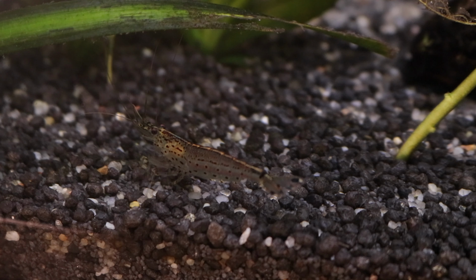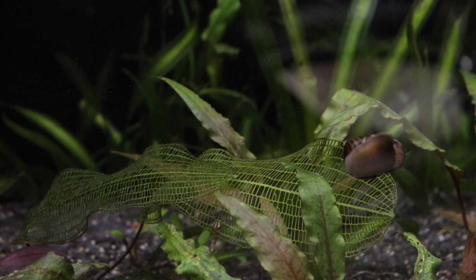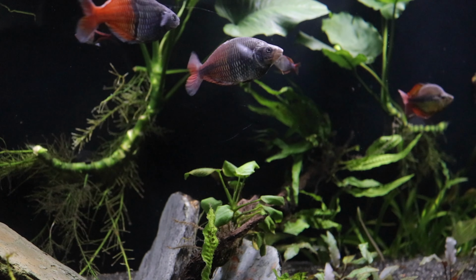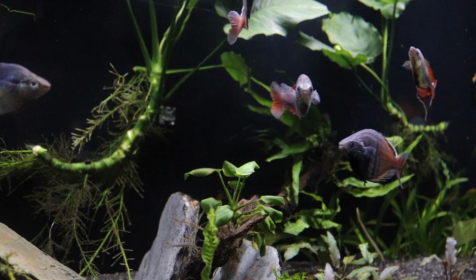Here's one of the Amano shrimps here. Now I've got about 10 of these in my tank, and I've also got some of these zebra snails here as well. And the lace plants you can see there in the background. Here's a marble hatchet fish. These live near the top of the water here, as you can see, and they're rare predators and they eat live food. Here's the rest of my rainbows. You've got a Bosmani, which is the two colour with the blue at the front and the orange at the back, and also the rainbow one with the speckled colours all the way through it.